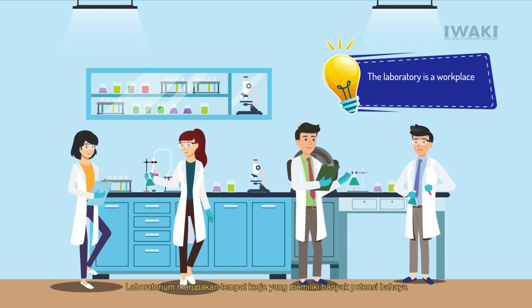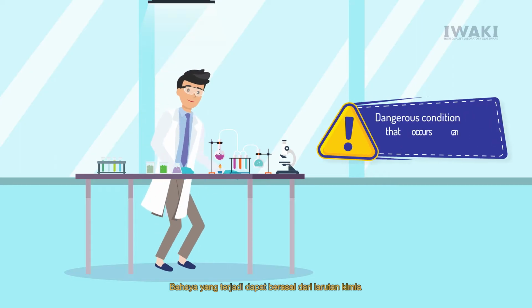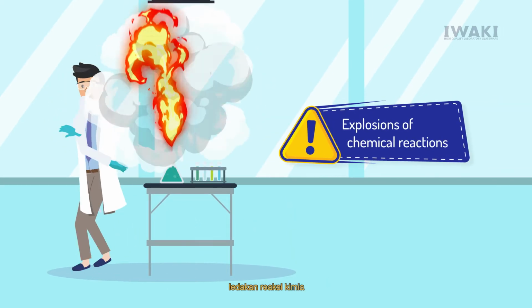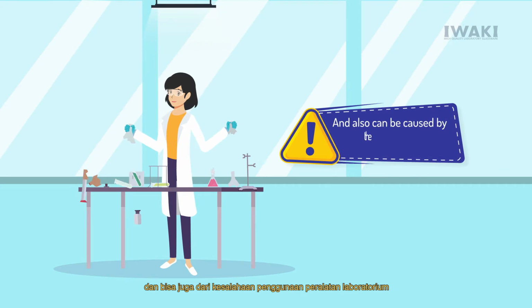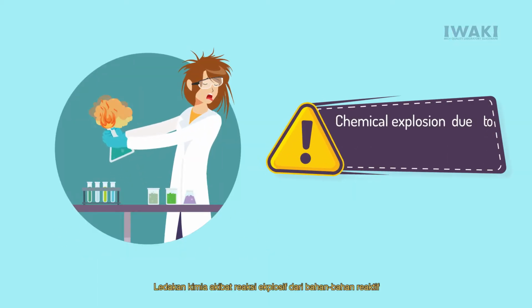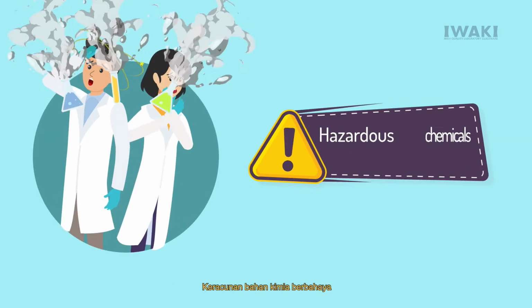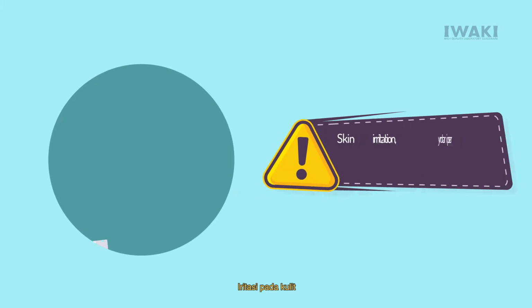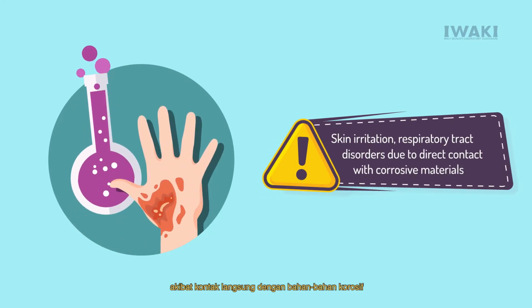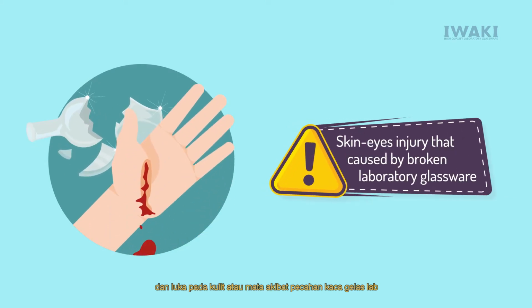The laboratory is a workplace that has many potential hazards. Dangerous conditions that occur can be caused by chemical solutions, explosions of chemical reactions, and also the misuse of laboratory equipment. Chemical explosion due to explosive reactions of reactive materials, hazardous chemicals poisoning, skin irritation, respiratory tract disorders due to direct contact with corrosive materials, and skin injury caused by broken laboratory glassware.